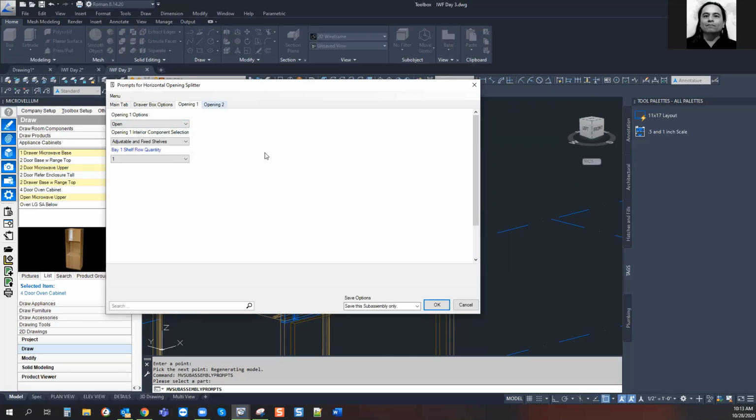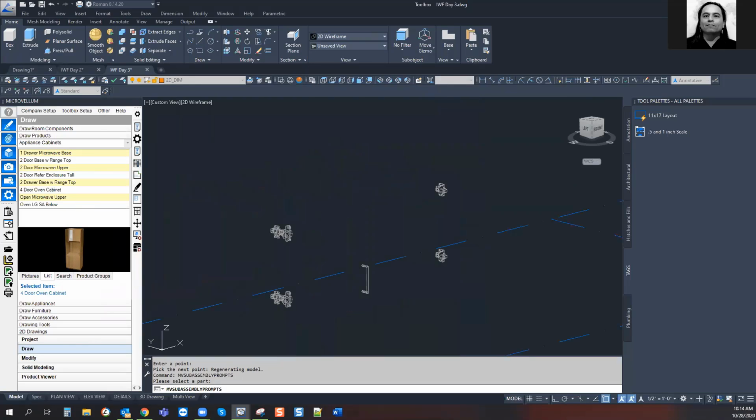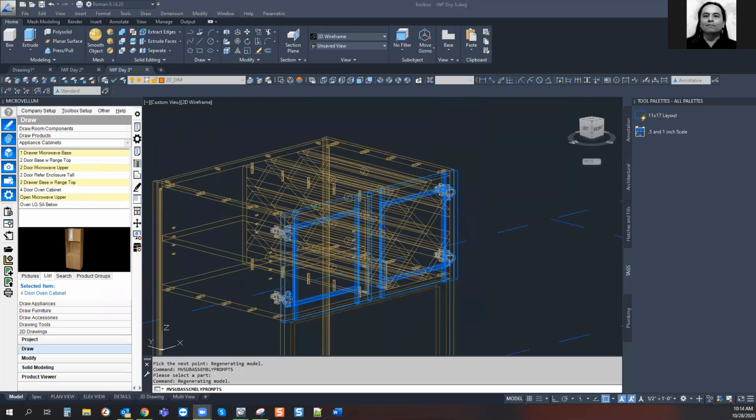On the right-hand side, let's go ahead and put that trellis in there for a wine rack. And I'm not going to make any modifications to that. I'm just going to let it do what it does automatically. And here I will say okay, and let that do its thing.